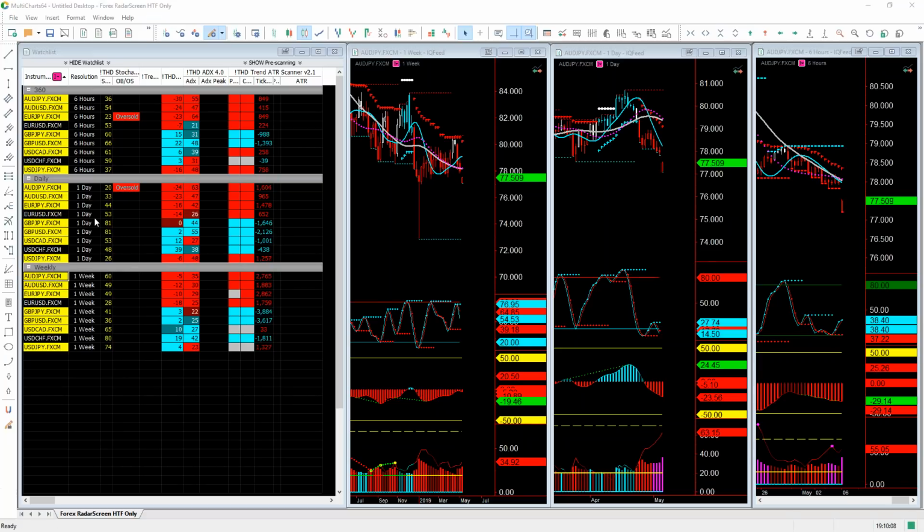Now, why does that concern me? Well, number one, I like to see it where if this is overbought, then I also want the RSI and the ADX to be overextended as well. In this case, they're not, okay? So what's the next thing I go to? Well, you can see right here on the weekly chart, the Aussie yen, Aussie dollar, euro yen, euro dollar, they're all trending to the downside, okay? So that tells me currently, if I want to enter those, I'm probably going to be going short, okay?